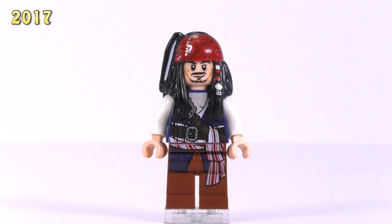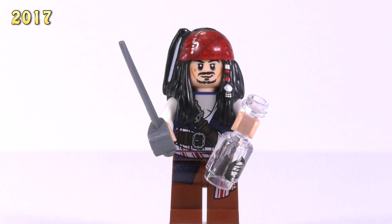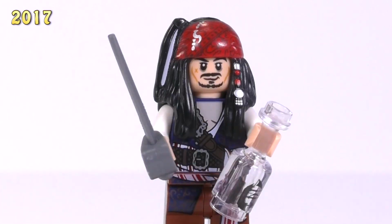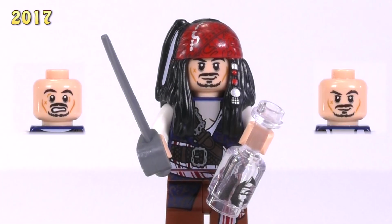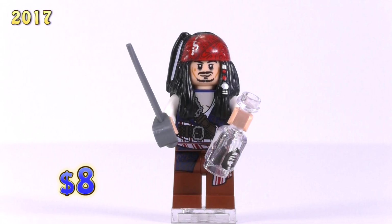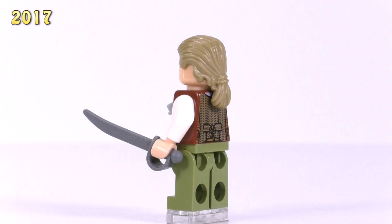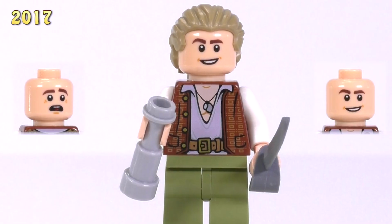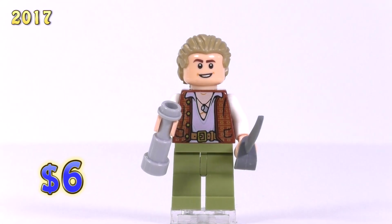But I think the coolest part is we have this awesome bit of detailed embroidery along the red headband up at the top. And I'd say this is the best looking version of Jack Sparrow. He's $8, and we also get Henry, who probably should have had printing on the legs, but look at that design on the brown vest in the front and the back. He's $6, and here is Karina.